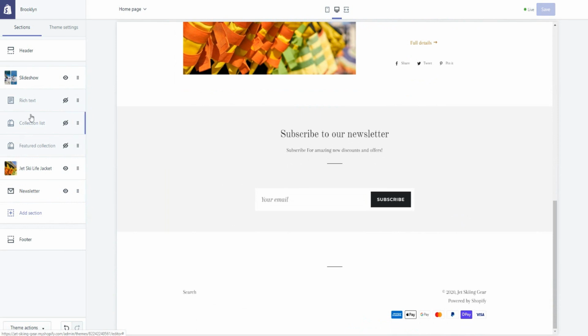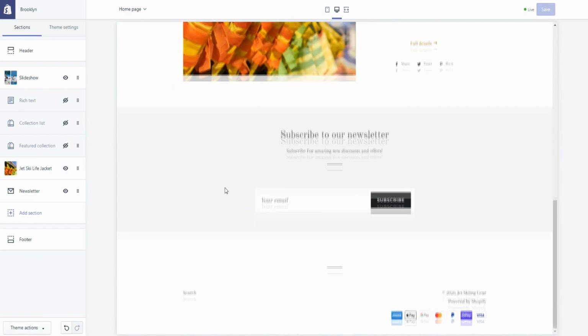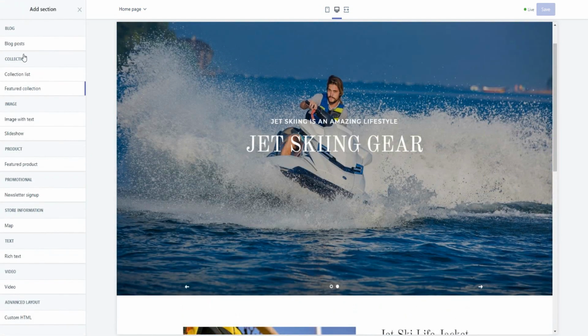And that's the cool thing about Shopify. You can basically add different sections right here, which are building blocks of your website pages, which make them look good. So as you can see, add section, we can add a blog post, a collection list, featured collection, featured product, a map as well if your store has a physical address, a video, custom HTML as well if you want to do some advanced stuff.